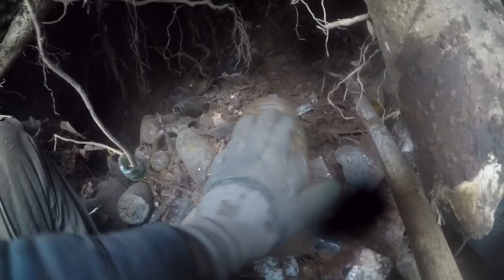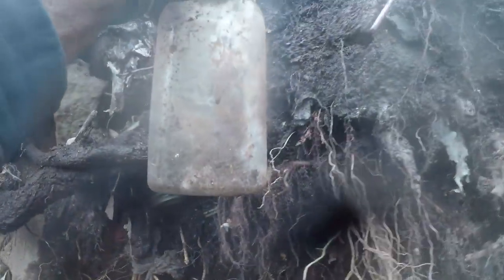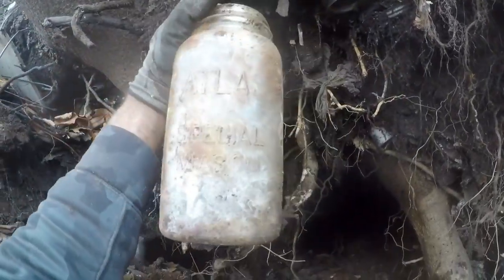Ooh. Wide mouth top. I don't have this. All right. This is a day maker. Let me get up out of here. That's an Atlas Special Mason, and it's square, and it's got a wide mouth top. All right. I definitely don't have that, and it's clear glass. I can put marbles in it or cullet glass. That's awesome. That's huge. Look at it.